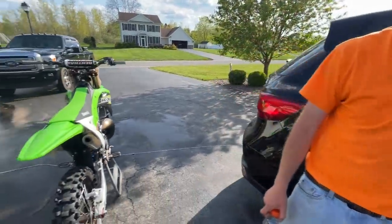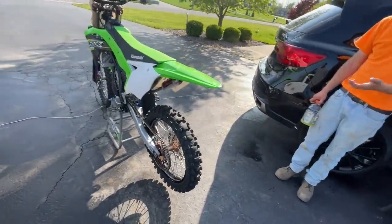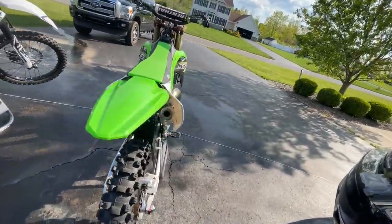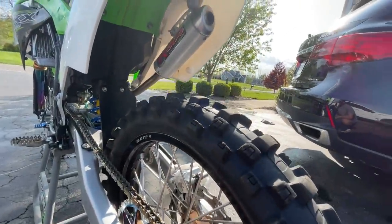It's my ears too. This thing is so loud. I was just trying to clear it out. It hasn't been run in so long. That's how loud the bike is. Forgive me for how much I revved this thing. Yeah, this thing is stupid loud.